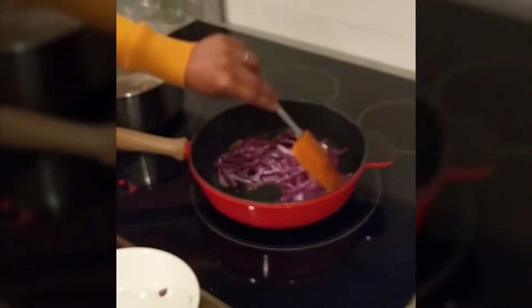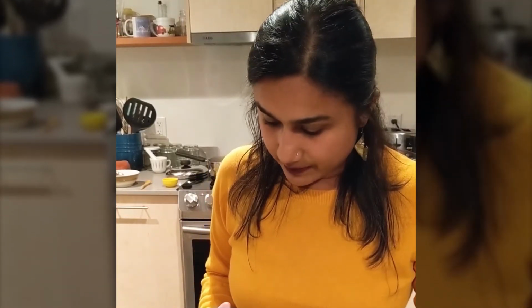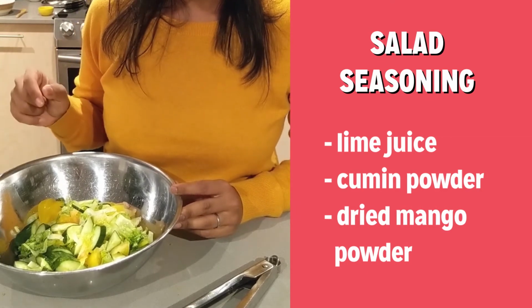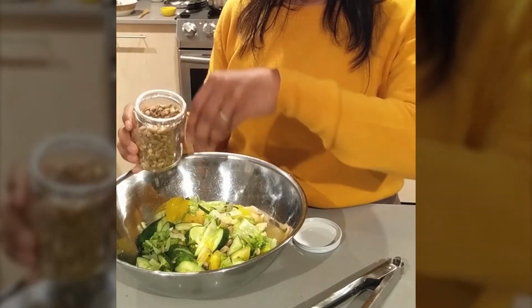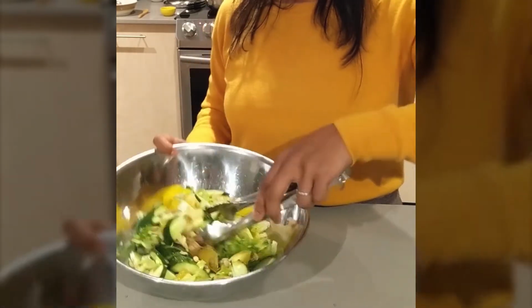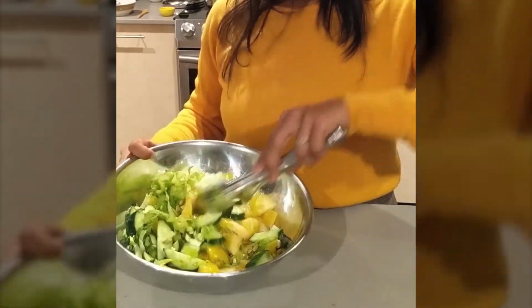And stir, stir, stir. All our kachumber ingredients are in the bowl. I just added a bit of lime juice, some cumin powder, and some dry mango powder. And for a bit of a crunch, we're gonna add our roasted salted pumpkin seeds. Stir it up. And that's ready to go.